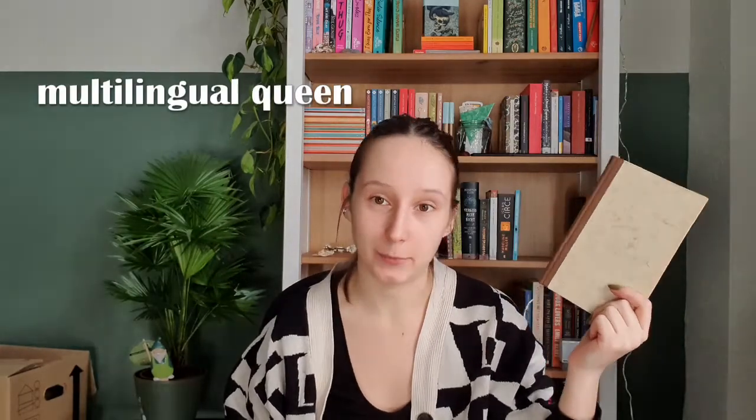Now, usually I don't get translations if I'm capable of reading the original, just because I have read so many books where reading the translation really harmed the overall reading experience, and if I can read it as the author intended it, why wouldn't I? Well, because look at this edition. That's why. Also, for some reason the top is painted but the rest of the pages aren't, so I don't know what that is about.